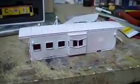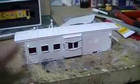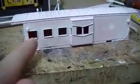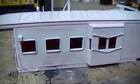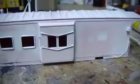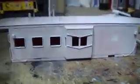I haven't really gotten into much detail on this yet, just because it's still under most of the rebuild process. But the real detail you can see here is that I got the windows cut out and filled in, and I've already started to add the window sills to them, which you can see right there. I'm adding the window sills to the bay window, which are the slanted ones for the window screens.